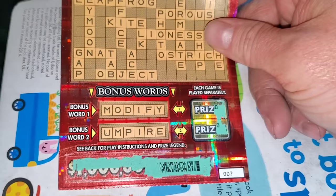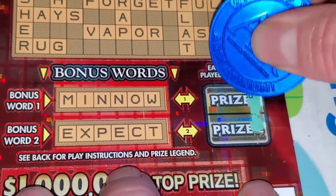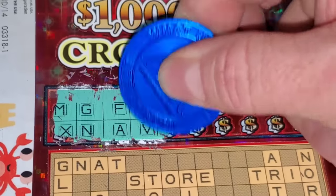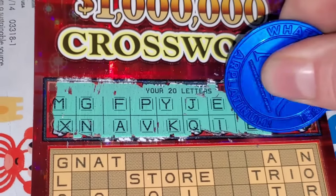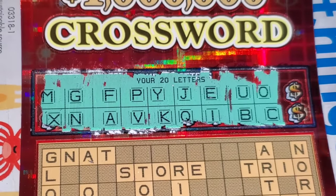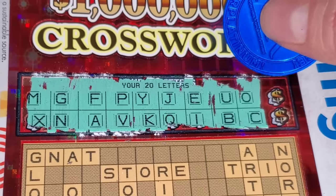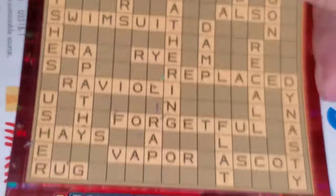The beast. Red version. Lost on 7. We got 8. Minnow and expect. No matching letters there. Little zeros for minnow. Big for expect. M-I-N-N-O. We need a W for minnow. E-X-P-E-C. T for expect. So if we can get a W or a T. We got the W. M-I-N-N-O-W. Minnow for the win.